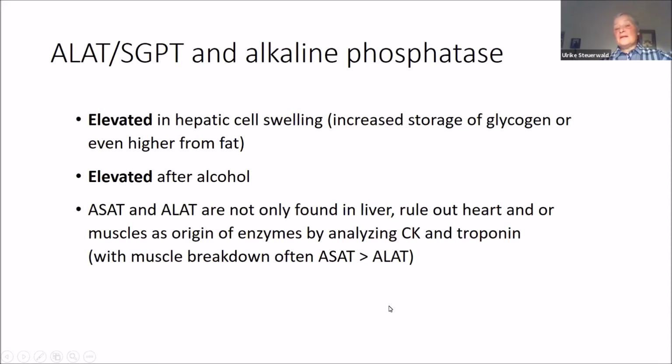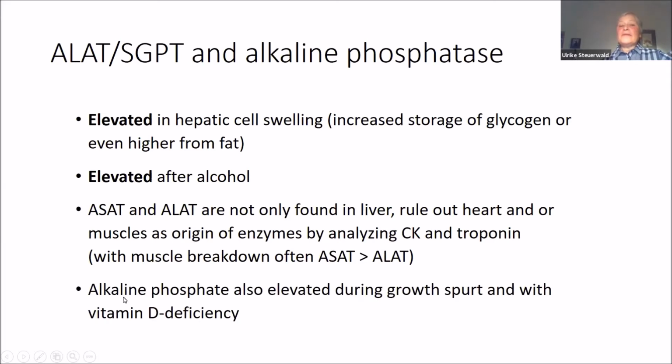There's one thumb rule you can use to differentiate whether the enzymes are coming from the liver or whether they are coming from the muscles. Usually, if the enzymes are coming from the muscles, then the ASAT is higher than the ALAT. The alkaline phosphatase is not only found in the liver, but it is also found in the bones. So it will be elevated when you are growing and if you have too little of the vitamin D.